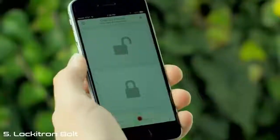When I put that thing on my front door and it was able to unlock directly from my phone with just the tap of a button. Our latest Lockatron product is Bolt. And Bolt is essentially taking all the elements from the previous Lockatrons and putting them into a smaller, more robust, elegant package. And we're actually able to offer that at a better price point.